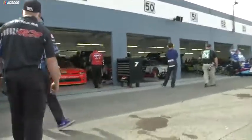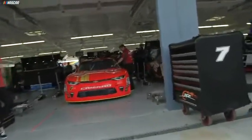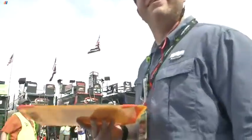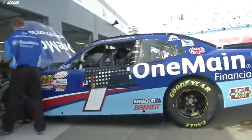You just got me laughing. CJ just said Chuck failed us. That might be the line of the day right here. We like having Chuck Bush back at the racetrack. I remember when you and I used to be funny. We were the funny ones. Hey, there's the Elliott Sadler OneMain Financial entry.